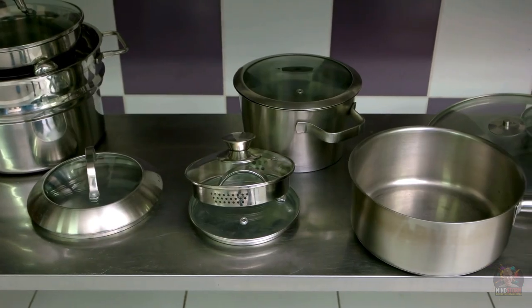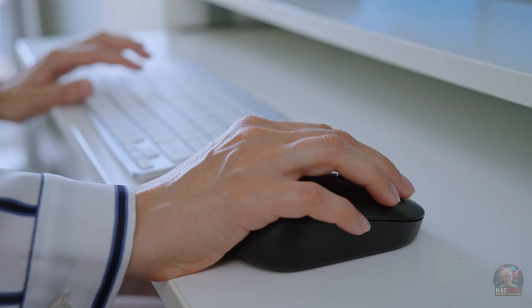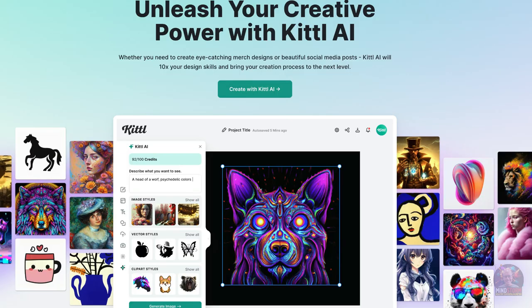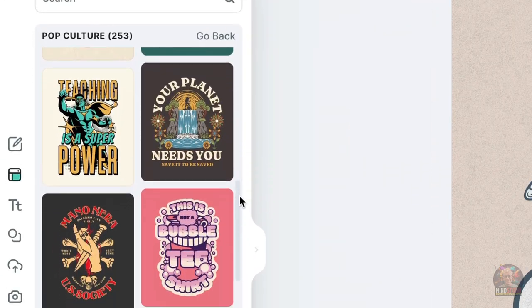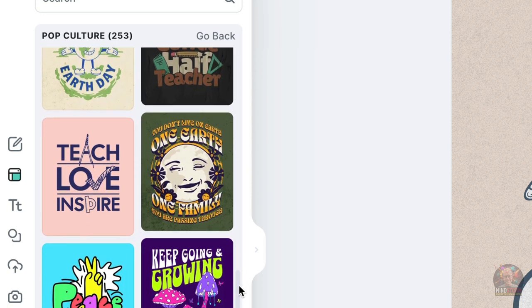Today in our AI kitchen, instead of pots and pans, I'm gonna use my keyboard and mouse to whip up a delicious dish of design. The secret ingredient? Kittl AI. Just like a master chef uses spices and herbs to bring out the best flavors in their dish, Kittl AI will help you bring out the best in your designs, no matter what your skill level is.